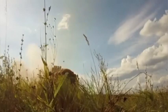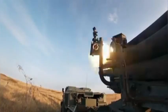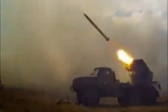The Russian military continues to develop and expand its artillery capabilities with innovations like the Tornado multiple rocket launcher, ensuring that they are always ready and able to defend Russia's national security interests. Close-up of soldiers standing guard.